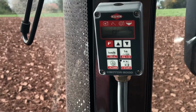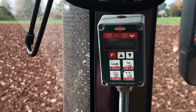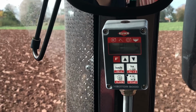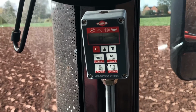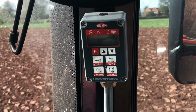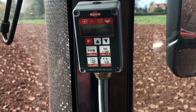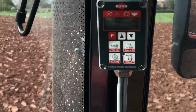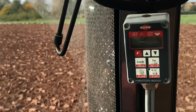So on that control panel, you will see in the top right is HA. Now HA is for your hectares, to tell you how many hectares you've drilled, and the total hectares the drill is drilled from new. Then the one underneath it, what you can see, has got arrow up, arrow down on this button here. If I point it, that button is for your tram lines.